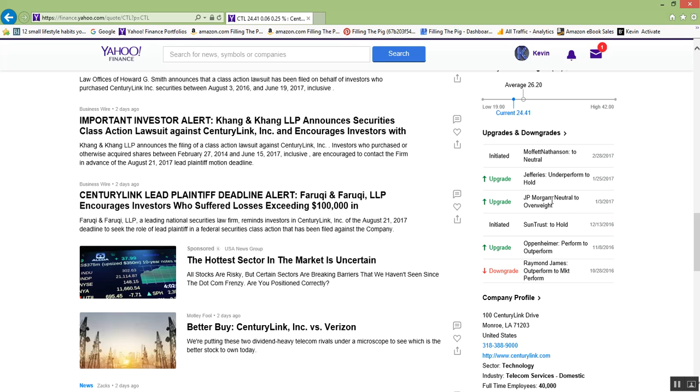And then finally, taking a look at the right side here, there's upgrades and downgrades. And Yahoo posts when asset management companies like Jefferies or JP Morgan here initiate coverage, recommend an upgrade or a downgrade of the stock. As you can see, most of this information is pretty old. It's June right now, and the latest recommendation is back in February 28th of 2017.